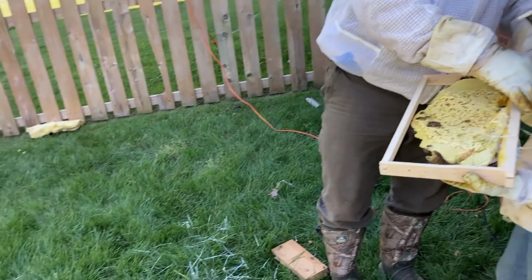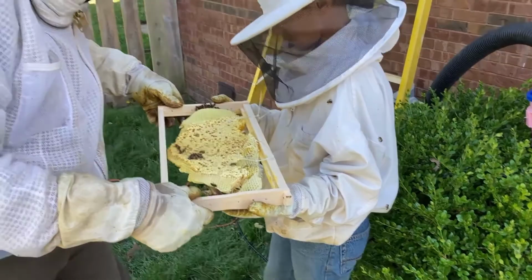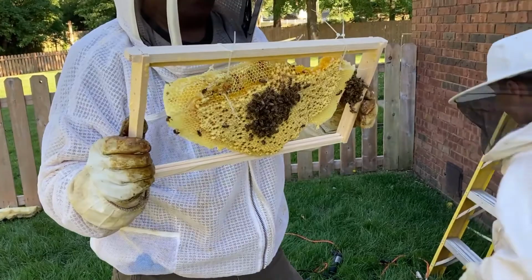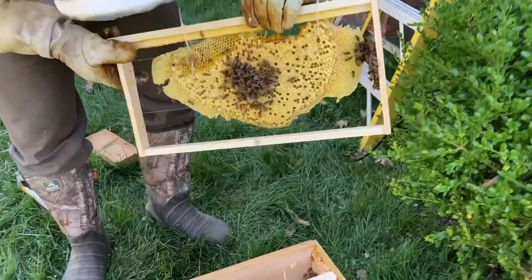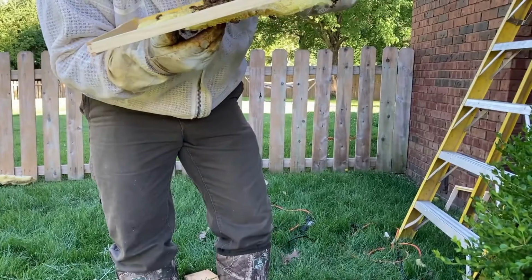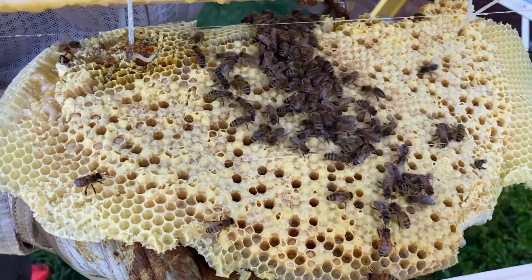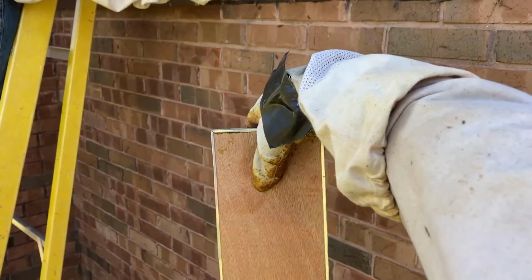All right, we'll see. I think that's good enough, or we need one more in the middle. Okay. Oh yeah, look at that. Man, this is fantastic. It'll work. It's a ball of bees right there. You think that's the queen? Well, no. Yeah. Nope. Not there. Nope. Okay. Got it.